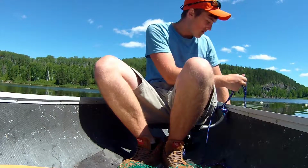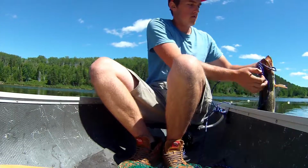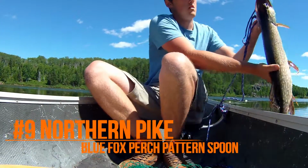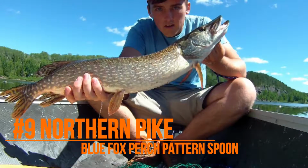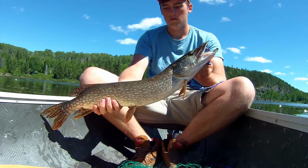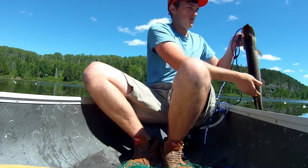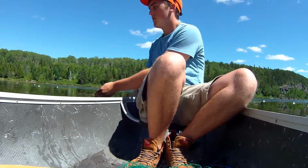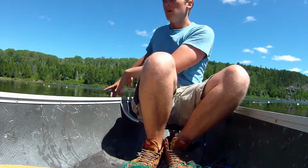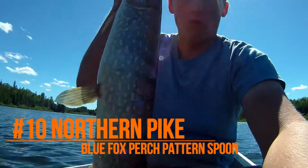Get a good look at him. Ouch. Not the biggest of them all, but yeah, it's bigger than the one I already had. Okay, we're gonna dock up there and eat some lunch and get back out to fishing. Just got another small one.